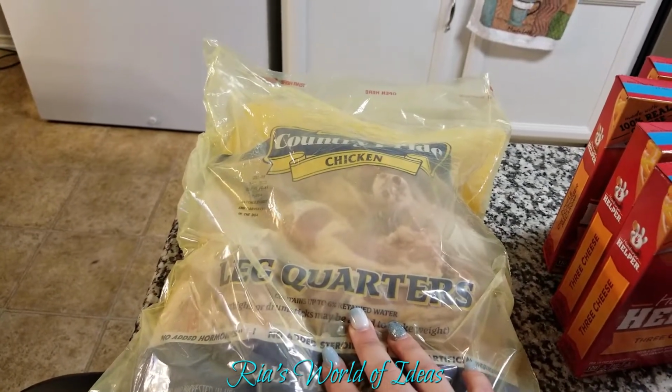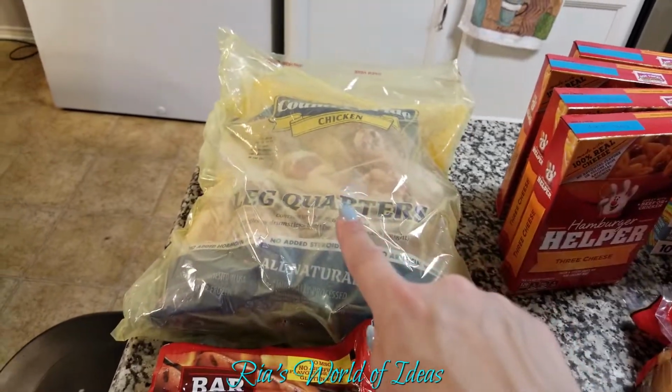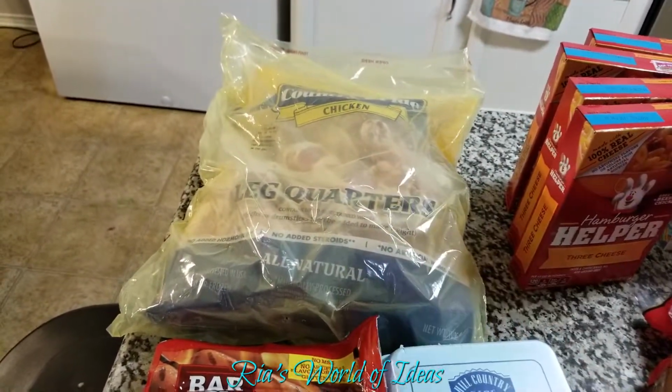So that is $4.69. Now sometimes they have them for $3.69, which is even better because then I get them for 37 cents a pound.